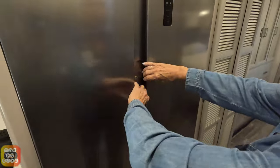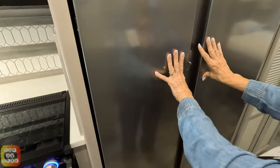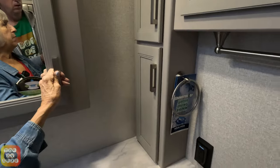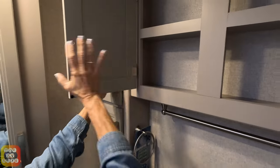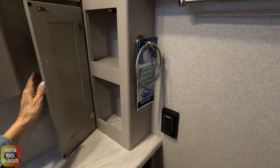Okay, and we have our full-size residential refrigerator. Side-by-side freezer refrigerator. And directly behind me and across from that is your bathroom. Full bath. Yes, full bath. We have some fixed shelves in the medicine cabinet. And let's see what we got here over the toilet. Okay, we've got some space there and a dead end there. And then you have another cabinet here with another fixed shelf and another fixed shelf there.